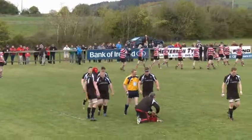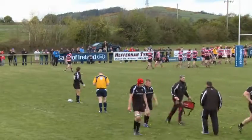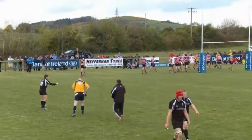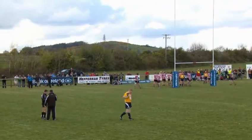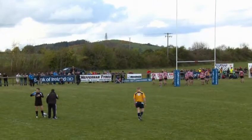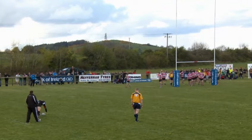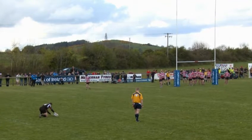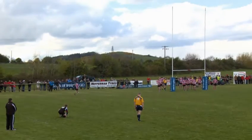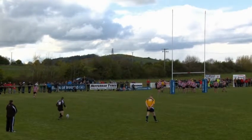And that score has been rapturously applauded by a large travelling Kilkenny band of supporters. But again, I go back to the excellent turnover that Enniscorthy got in midfield, and they didn't kick it downfield. They tried to run the ball in their own 22, got turned over, and it's cost them dearly as Kilkenny go into an 8-6 lead, and the excellent Rory McInerney has got a kick now to extend it to 4 points.